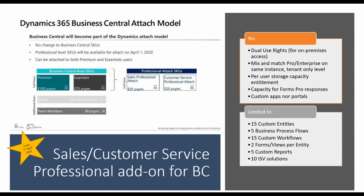So this is due in part to the limitations around custom entities, business process flows, custom workflows, where there are restrictions on the numbers and the usage. So if you're thinking, oh, well, I can have 5 enterprise users and 20 professional users, that's not the case. They have to be separate instances. It can be within the same tenant, but it must be a separate instance, which brings around data integration challenges and everything else along those lines.